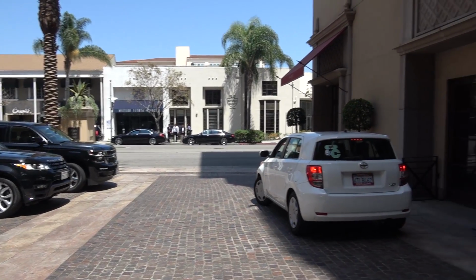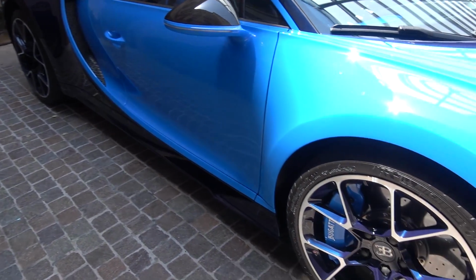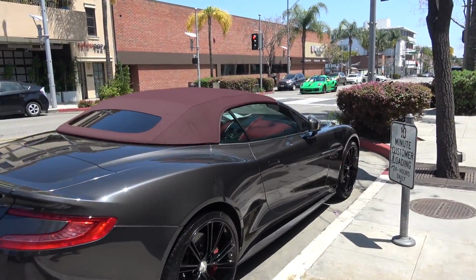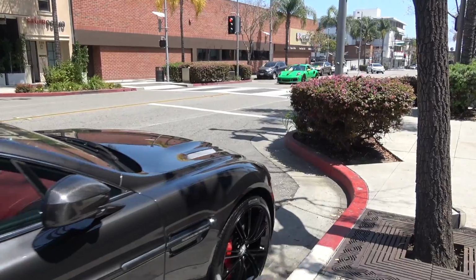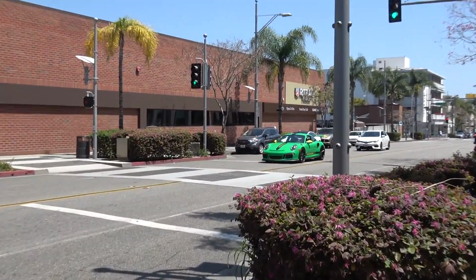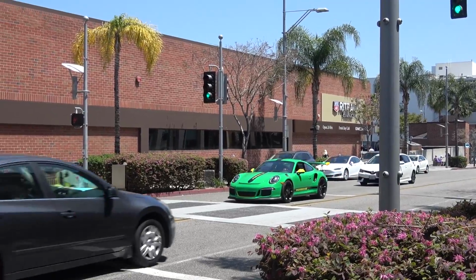Whoa. That's a SLR and a Maserati. Just on our way to grab a quick bite at Mulberry. We got the Vanquish Volante. Looks brand new. And we got this Porsche GT3 RS. Look at the livery.